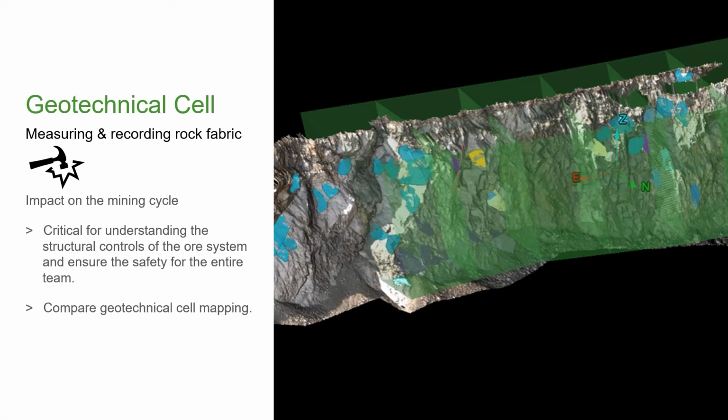So here we have geotechnical cell mapping. In this mapping, we're focusing on measuring and recording rock fabrics. So we're trying to understand what are the structures, lithocontacts, faults, bedding, all that information, rock material types, to understand what are the different properties that we're working with. And when we do cell mapping, we're going to be dividing them up into equal divisions defined by a height and width. And we're going to classify the different groups of the structural orientations for our process.